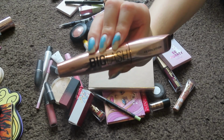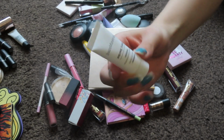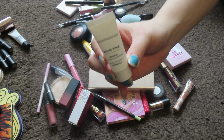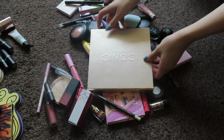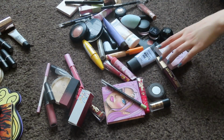Next I'm going to get rid of this Makeup Revolution Big Lash Mascara. I've pretty much run out of this, and so I need to get a new one, so that's going to go. And then I'm going to get rid of this Bare Minerals Prime Time Original Primer, as I barely use this, but I'm pretty sure it will have expired by now. I only used it, I think, a handful of times, so I'm going to get rid of that. I'm pretty sure this eyeshadow palette will have expired as well, so I'm going to get rid of that too.